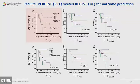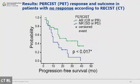Also for our CT criteria, for change in size of the tumor, this also worked. So you can see the lower row is RECIST, the typical CT criteria. Also these criteria predicted the outcome of patients, were significantly associated with progression-free survival and time to a distant event, but not with time to a local event. And CT criteria were not independent, they were dependent on what we found on PET imaging. And this is because PET was more accurate.